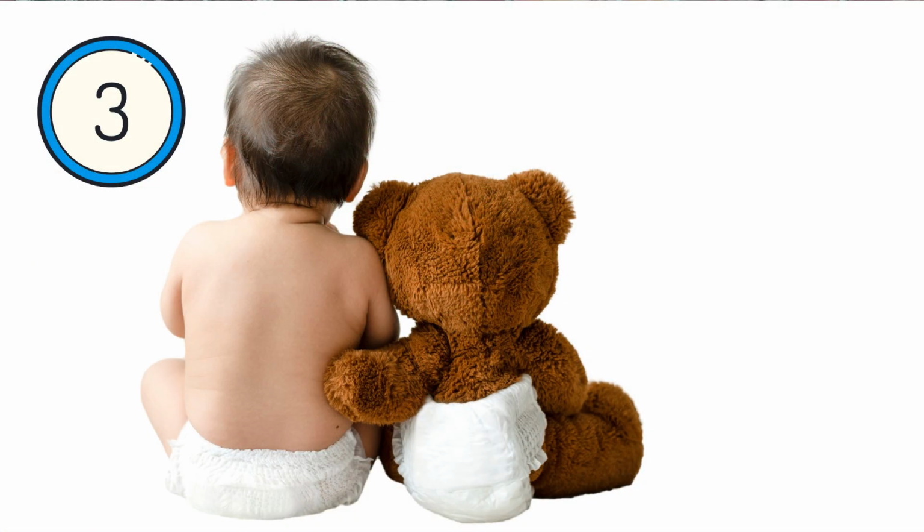The third approach involves again the stimulation of acupressure points, but this time they are located on the baby's back. So for this to work, you first need to turn your baby so that your baby lies with baby's tummy on your lap.